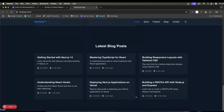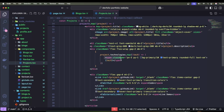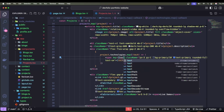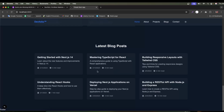Somewhere I missed defining a key prop, so let me check it. Maybe it's on projects here. We will have to define a key prop here, so let me define a key prop, and here we'll have the key. Let me check it. The error has gone. Okay, so I think these two sections are done.